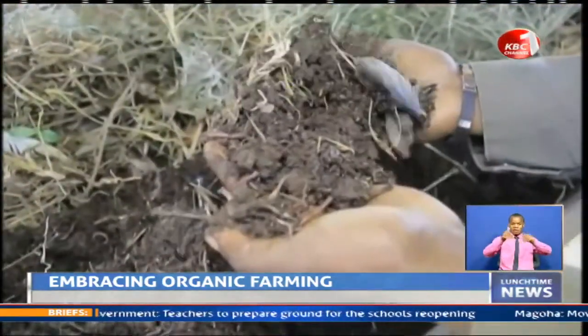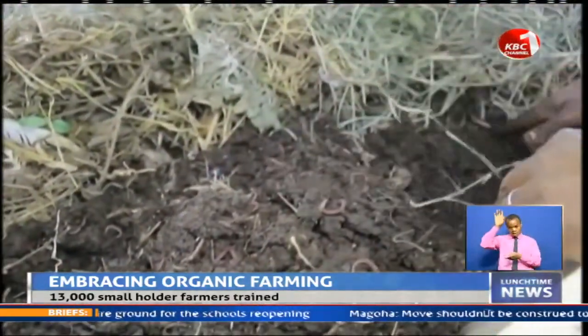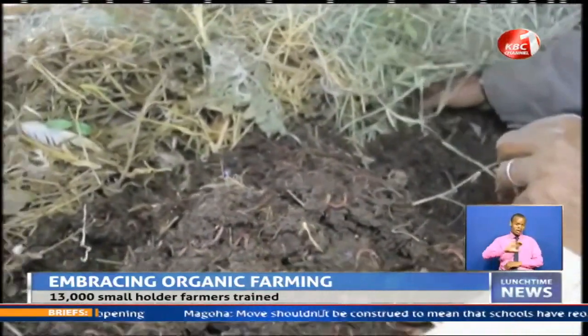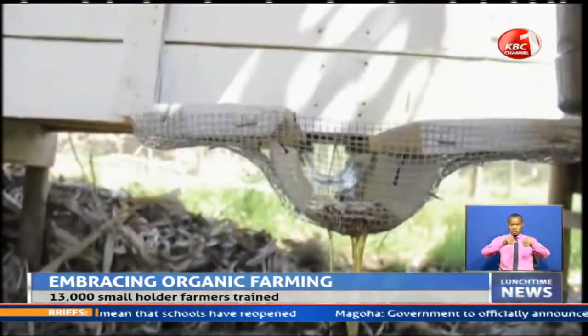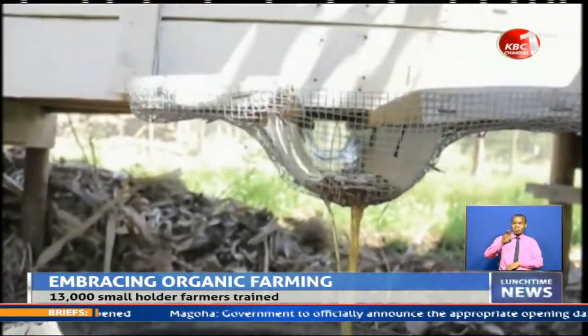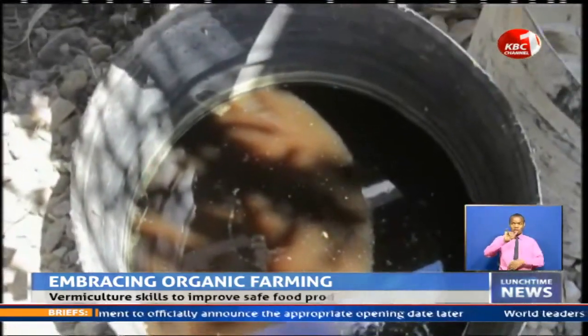Farmers in Nakuru, Kiambu, Machakos, and Murang'a counties are learning how to rear red worms and making high-quality vermicompost using farm and kitchen waste as a way of increasing nitrogen and reducing the acidity of their soils.